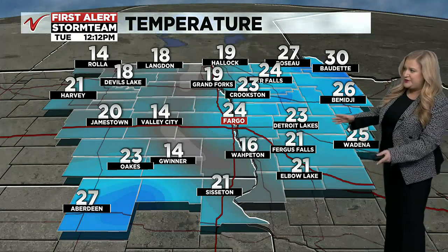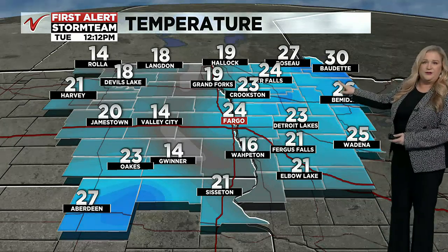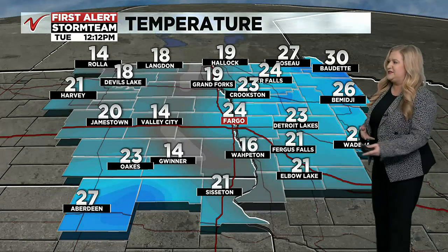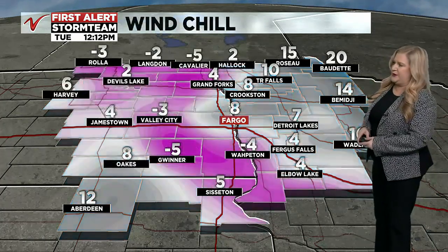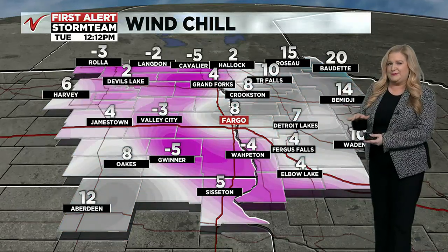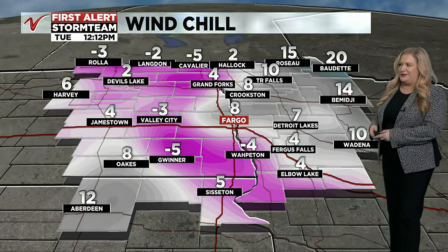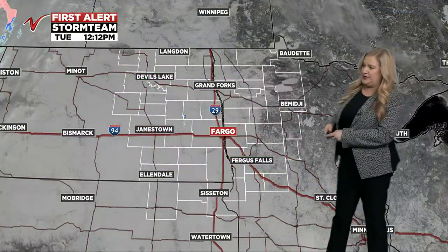Our temperatures, there's a range here. We're at 24 degrees in Fargo, but we're all the way up to 30 degrees in Baudette, and then some places more into the mid-teens, places like Valley City and Gwinner and up toward Rolla. We're at 14 degrees right now, and with that wind, there is still a wind chill that's below zero in some spots. It feels like 3 below in Valley City, 5 below zero in Cavalier and in Gwinner. So still a cool afternoon coming up here for March standards, that's for sure.